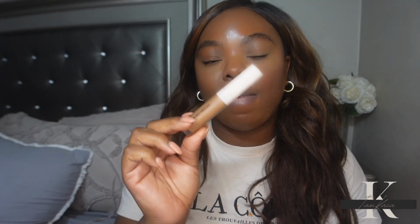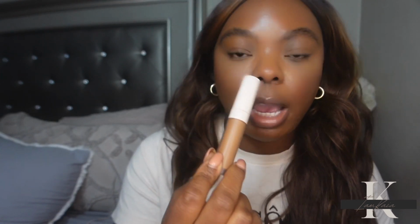Alright, y'all, I'm back after having this concealer on for exactly 8 hours. This is what my eyes look like. As you see, I have definitely started to crease. I creased a lot more on the left side for some reason. Earlier when I first applied the concealer, I started creasing under my left eye first, which is kind of weird. But yeah, this is what my eyes look like.